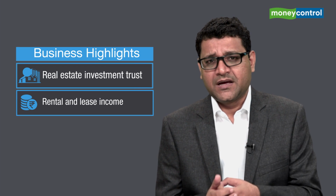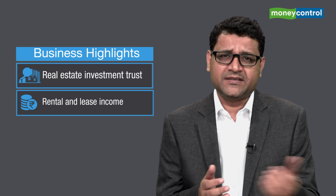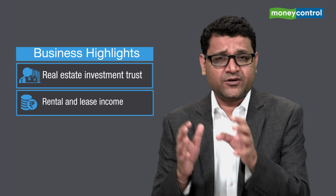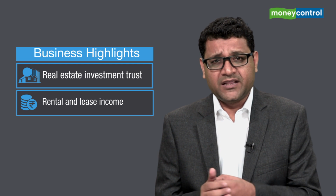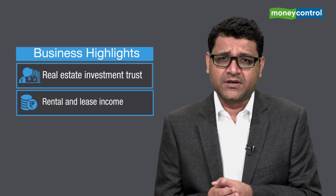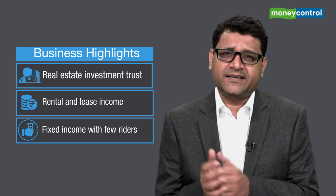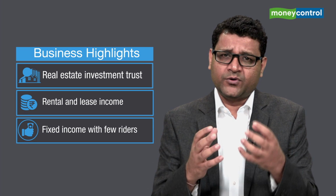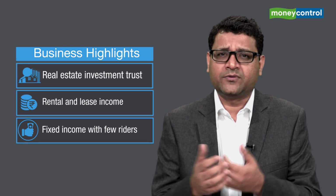90% of these properties are already occupied, and close to 43% of its tenants come from the Fortune 500 companies. So the trust generates a rental income from these properties, and after deducting expenditure, taxes and other management fees, 100% of these rentals would be returned back to the unit holders, 50% in the form of dividend and 50% in the form of interest. So it's like a debt instrument where you have a regular cash flow, regular income. So one should look at this product as close to a debt instrument.